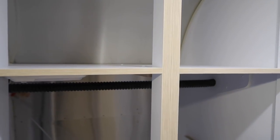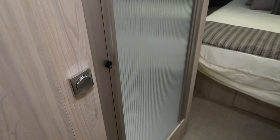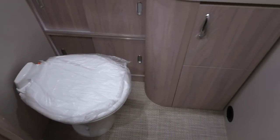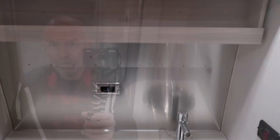Enormous double wardrobe. This, I can't get over this. I'd be quite happy to have one of these, just put it on a site in the UK, because I think it's too wide to tow in the UK with a normal car license. Extractor fan in the shower, the washroom. It's all beautifully fitted. Oh, and we have an opportunity here. Hello.